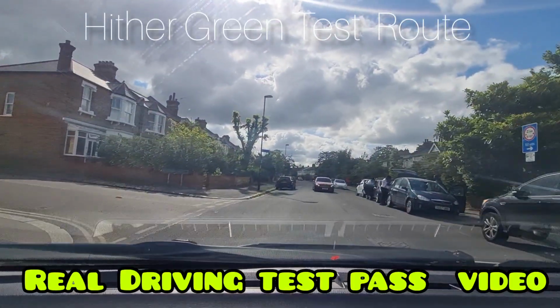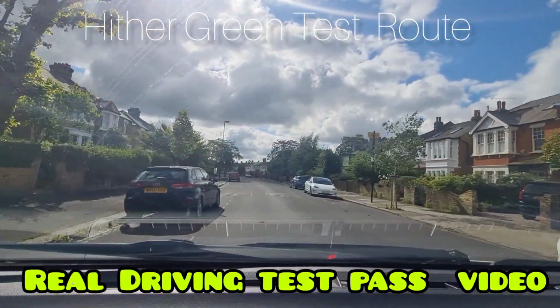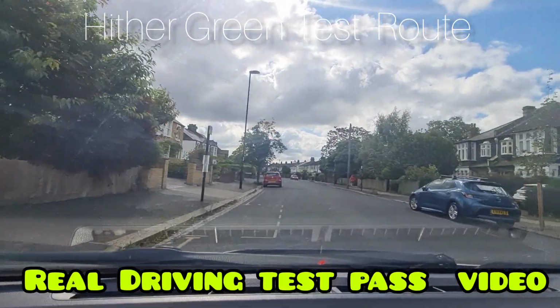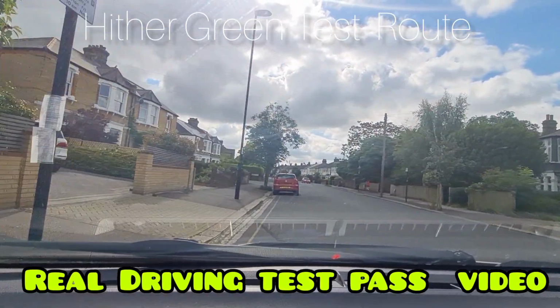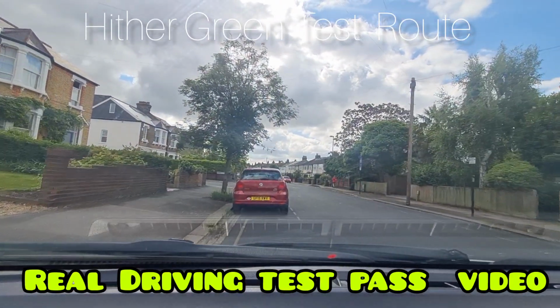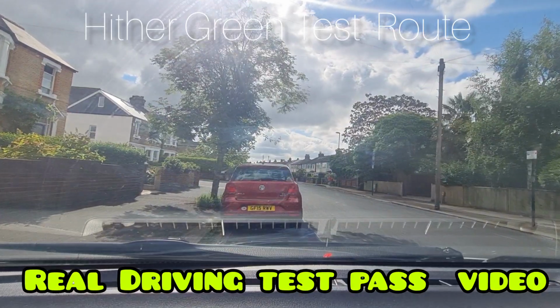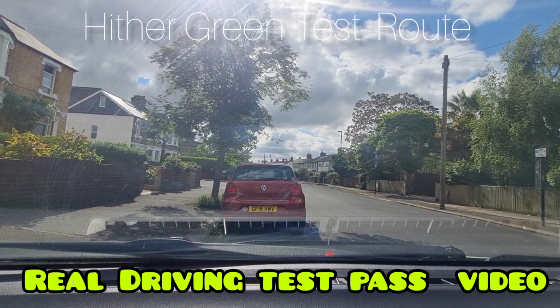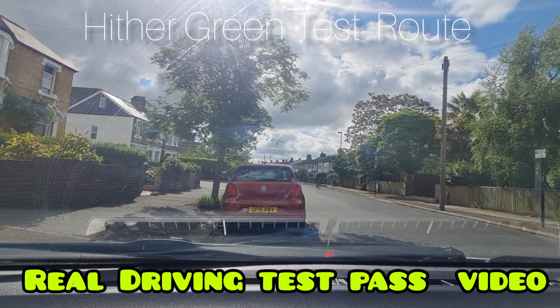Otherwise, now this road is 20 mile speed, and the examiner can pull up, maybe in front of the red car. Okay, so this is a safe place to pull up, and he leaves at least one car lane gap, then he can come out nicely.